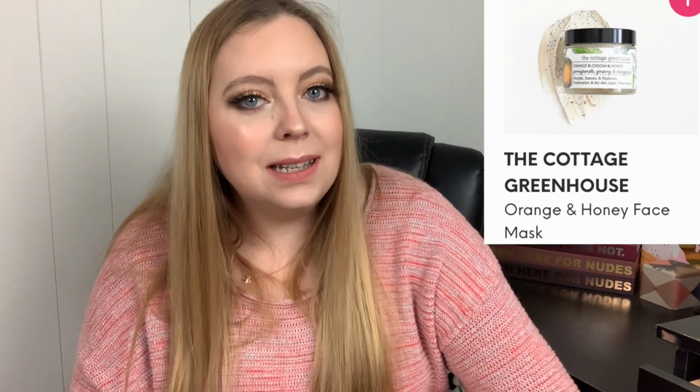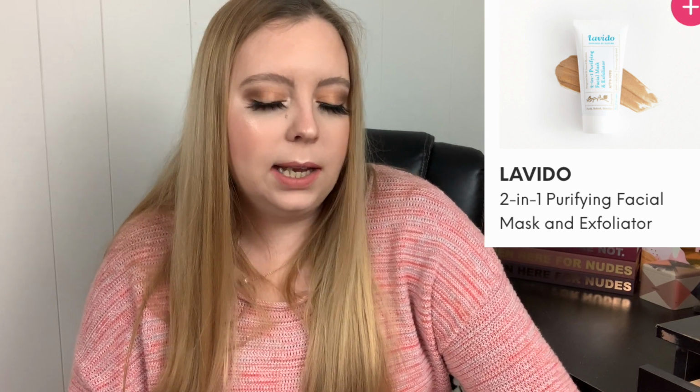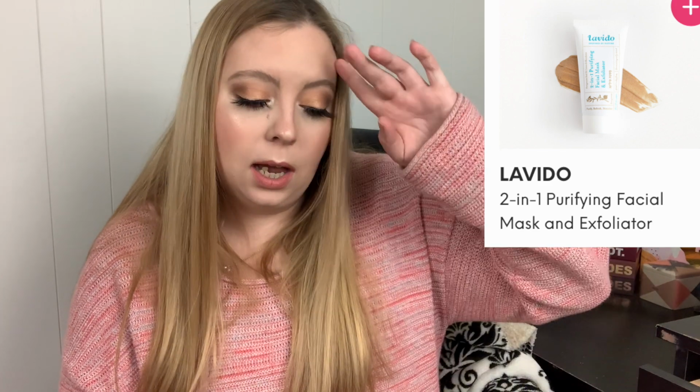This was actually the choice I was going to choose right before I chose the palette, but I was like, you know what? I have a lot of face masks as well, so I don't need to add another one to my collection. And then the last one is from LAVIDO. I don't know if I'm saying that correctly. This is a 2-in-1 Purifying Facial Mask and Exfoliator. Again, another brand. I don't know where you are from, who you are, all that jazz. Need to start looking into this stuff, but I will leave you there with that.